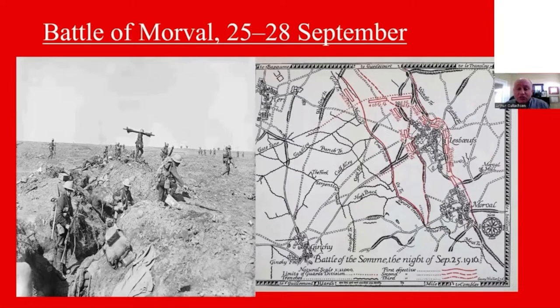But this is the result for the British in the way of territorial gains, and this is the farthest point they pushed forward. At this stage, the German divisions are facing a huge amount of attrition. They're getting replaced on average one per day. They're getting removed and replaced by new ones.